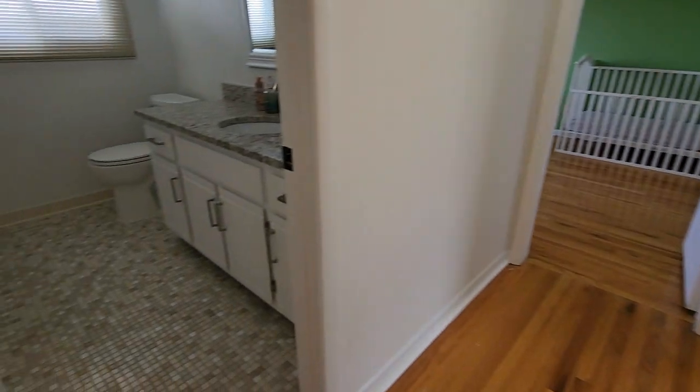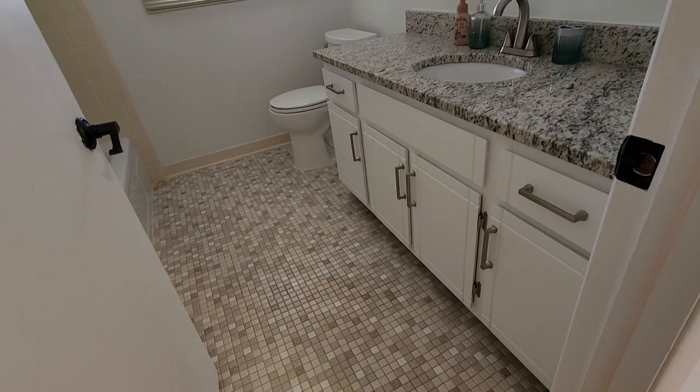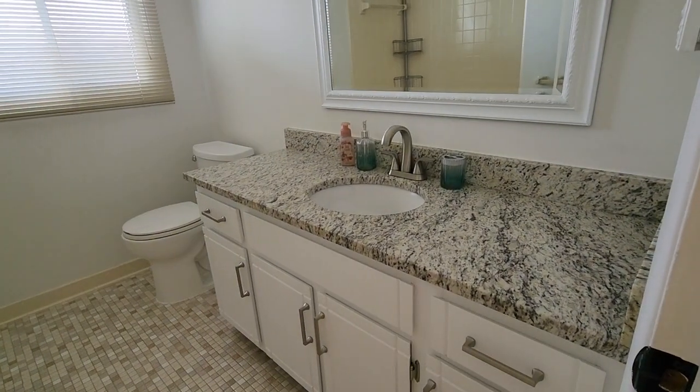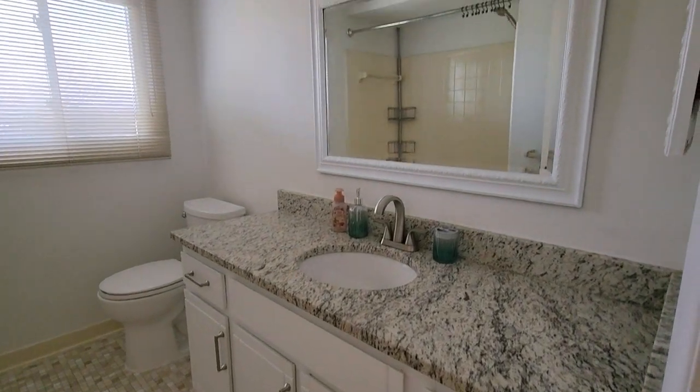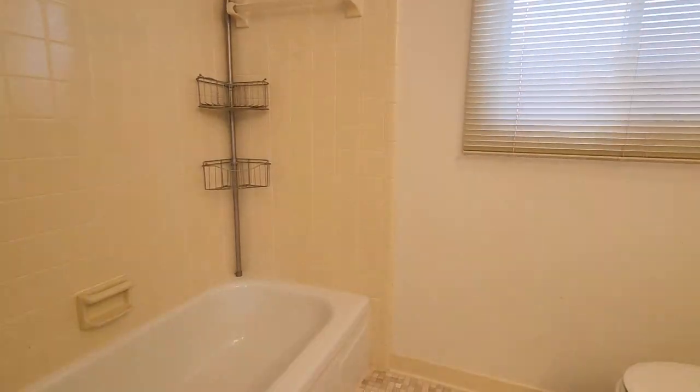All right, keep moving. Here we have the full bathroom. Full bathroom has original ceramic. No, this is a mosaic tiled floor. 30 inch tall vanity. They did put in a new granite top. Large mirror. Updated vanity light. Exhaust fan all in place. Steel tub, 4-inch tile. Now the tile looks really beautiful. It's amazing to see tile work from the 1970s or 1960s that is well maintained and in pristine condition.